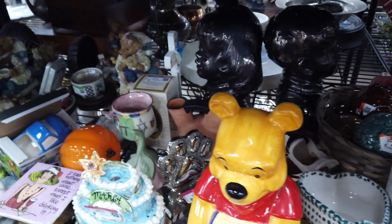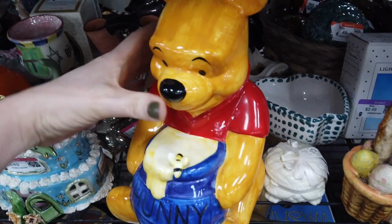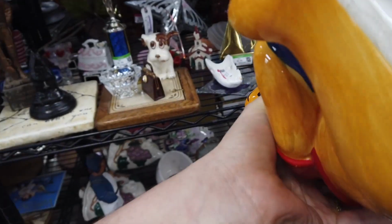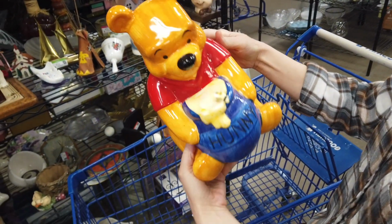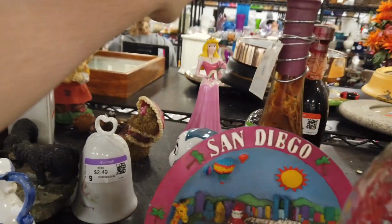So in the end though, even though it had the Disney stamp on it, it was in good condition. We didn't see any chips or cracks. It turns out that the coin banks just don't tend to resell for as much. They tend to sit. People, I guess, aren't as interested in collecting them. So we moved on.